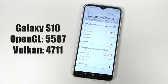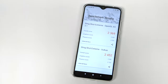Now this is where we're seeing a gigantic jump from the chipset inside of the Note 8 to the Snapdragon 855. OpenGL was more than double the score of this device here, but you got to keep in mind that a lot of the Android-based games that are going to take advantage of the GPU aren't taking full advantage of the Snapdragon 855 chipset in the first place.